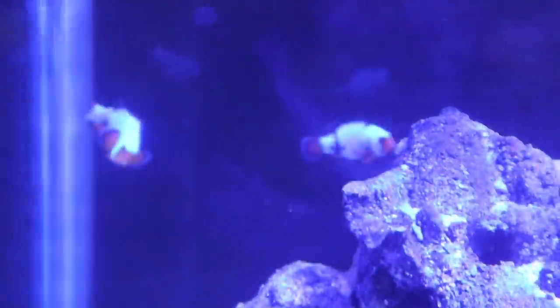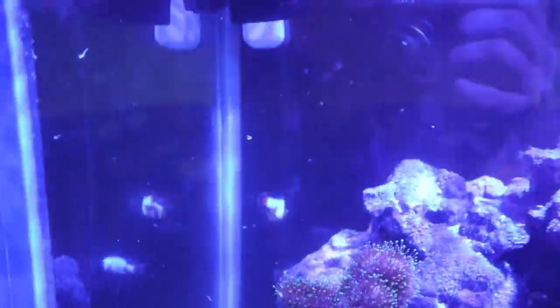Check it out. All our clowns are eating. Look at that, so sick. We got our harp tail blennies right here. Another one down here eating, as you can see. It is so cool, and it's just the beginning.